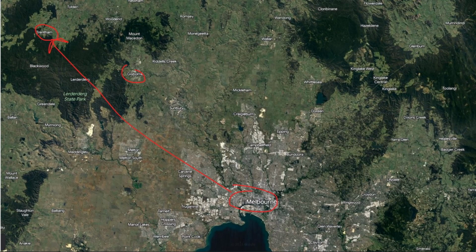So for anyone who's not familiar, Trentham is located northwest of Melbourne, near Daylesford. We've got the office in Gisborne. So for a new regional practice in the area, it was important for this project to go well. It's quite a public project, and thankfully it has. The locals seem to like it.